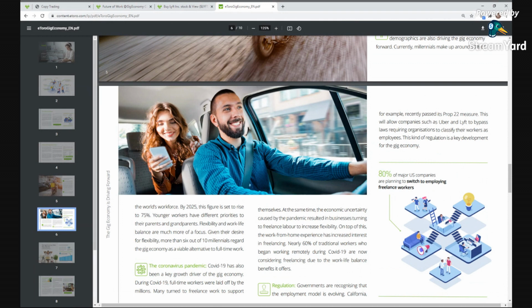Currently, millennials make up about 50% of the world's workforce. By 2025, this figure is set to rise to 75%. Younger workers have different priorities to their parents and grandparents: flexibility and work-life balance. I'm a millennial, and I agree with that.